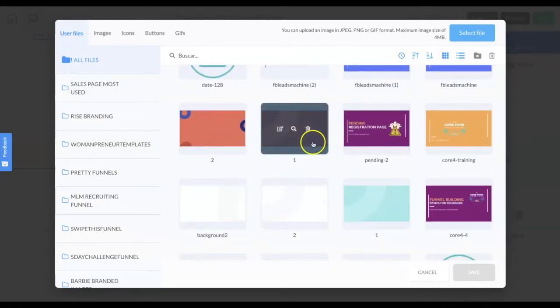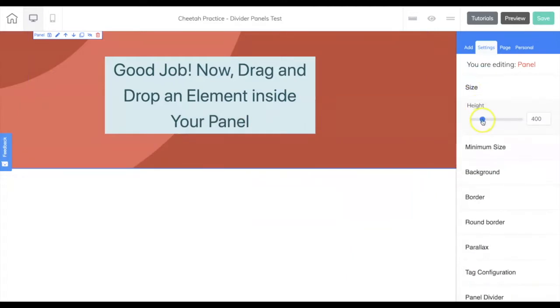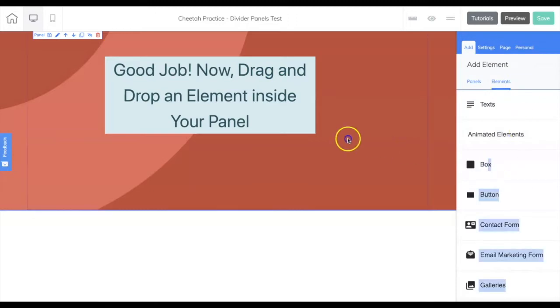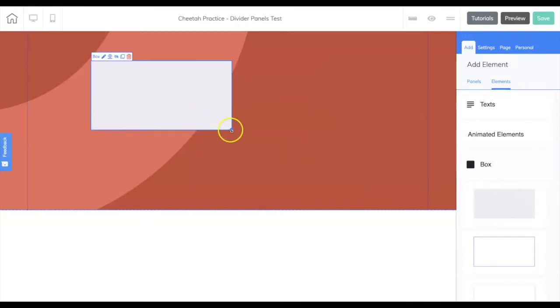So let me go ahead and maybe bring in this background. Okay, so let's go ahead and click save. So let's say this is the top of my website, and I'm going to increase the size of this a little bit. And let's bring in maybe like a box so that this isn't very distracting. So let me go ahead and bring in an element, and I'm going to bring in a box, and that'll get rid of this. Okay, so let's go ahead and bring this in. All right. Okay, great. So now we've got a box.